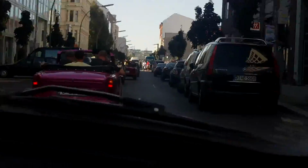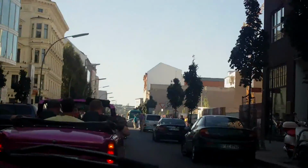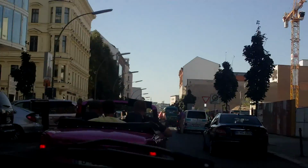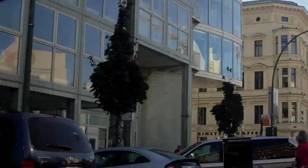Checkpoint Charlie, a place full of history. And although most of the border installations have been removed, it still attracts many visitors every year. See what it was like here.